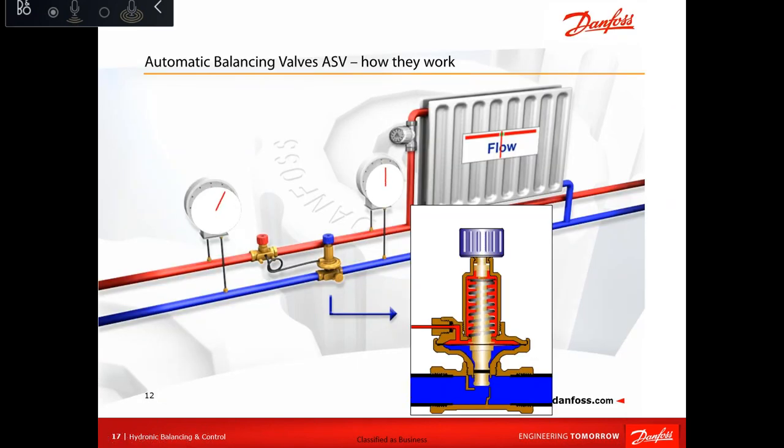Here is a small video of the DPCV operation, how it is opening and closing versus the system differential pressure. And the spring is the counterbalance, and the travel of this stem will limit the minimum differential pressure required by the system, because the minimum differential pressure required by a system is what you should set on the DPCV.